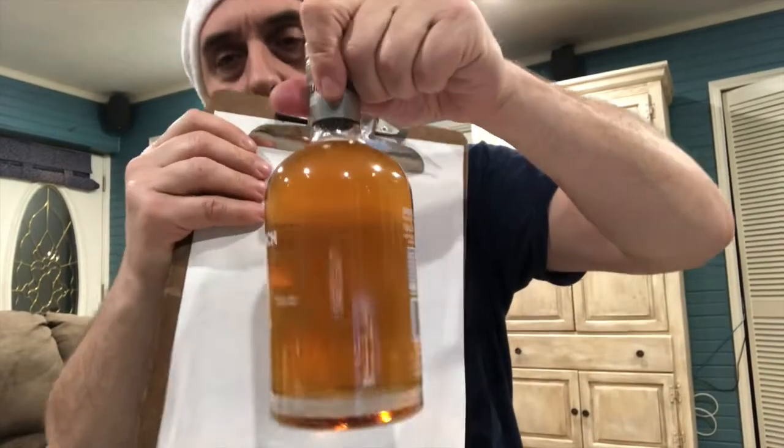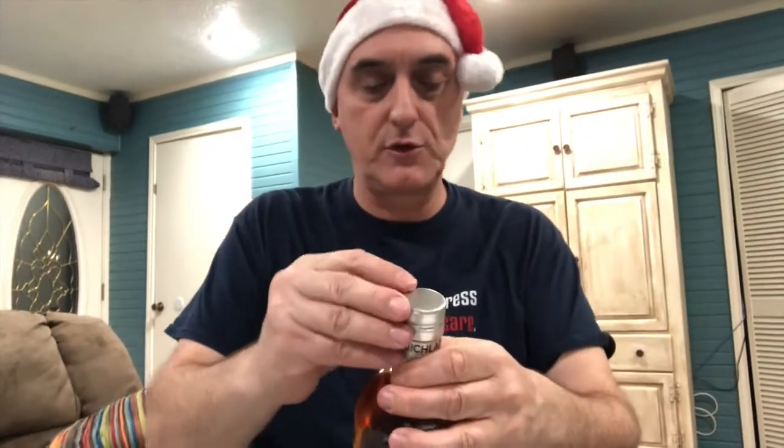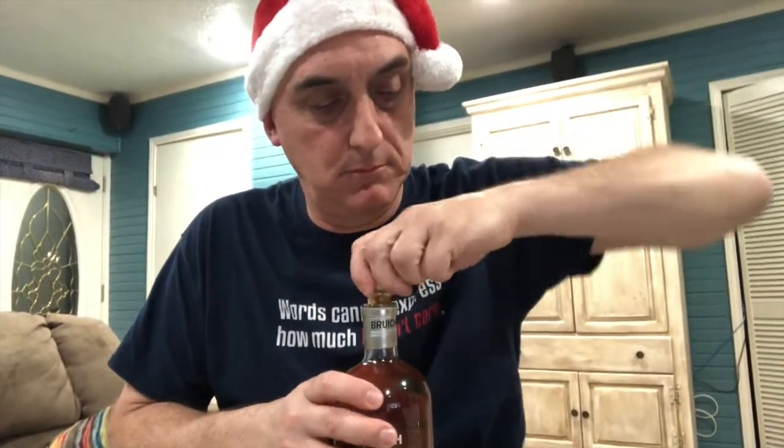Okay, so give you a look here at the color. This is a relatively young spirit, so it's probably going to taste a little young, being it's only like 6 years. Interesting doughy kind of smell. Yeah, it looks pretty light. Yeah, since it's 6 years.